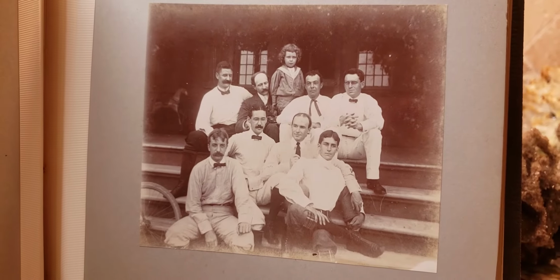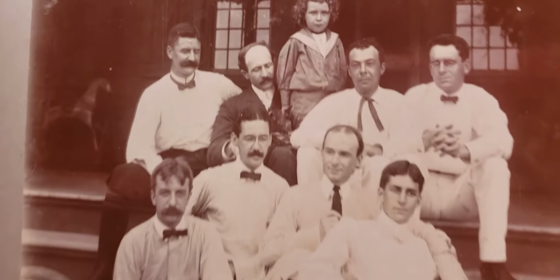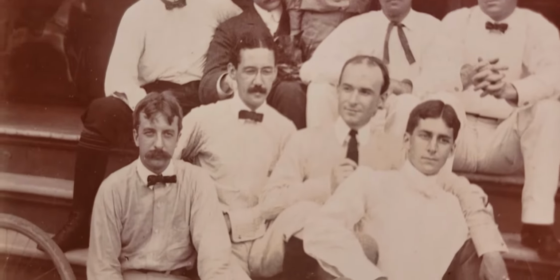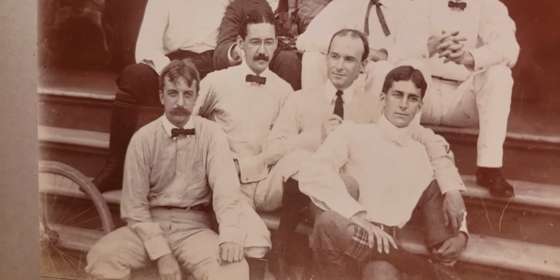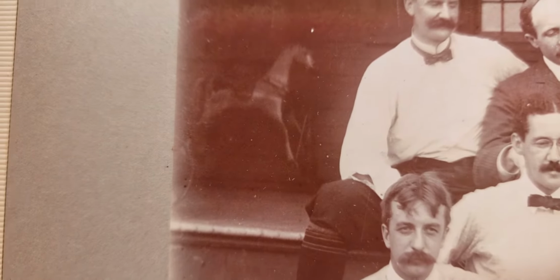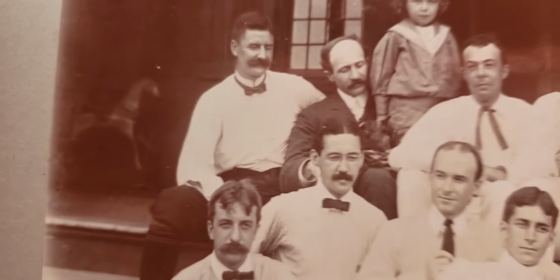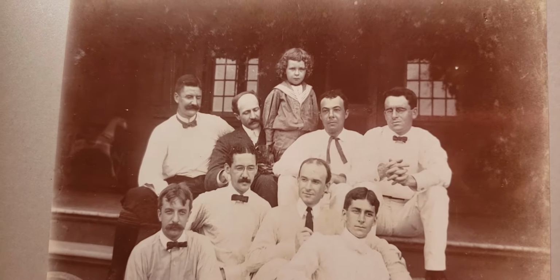And we have the whole family here on the porch. There's our little boy back here with his family. And look at that really cool carved horse in the back. That little boy had every toy, like I said earlier, known to man. He was quite lucky, that kid.